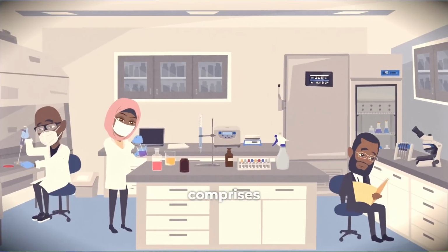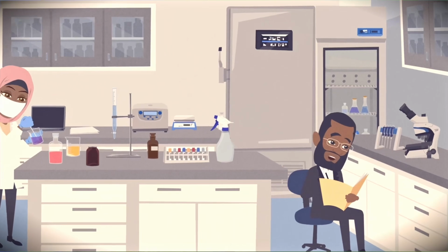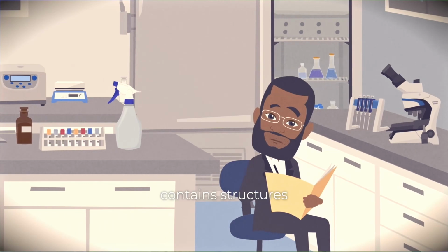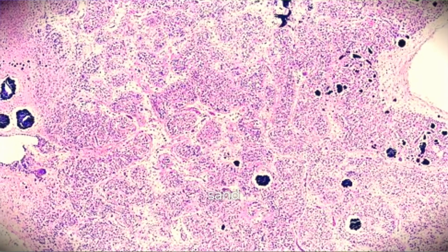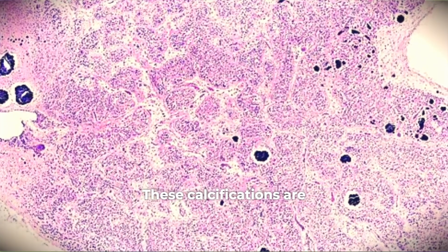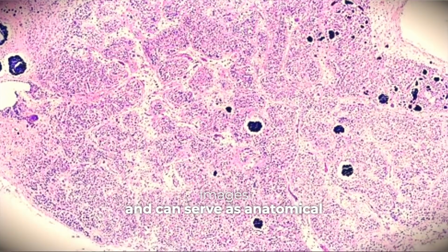The gland comprises primarily pineocytes, which are main functional cells, and interstitial or supporting cells. Notably, the pineal gland contains structures known as corpora arenacea, or brain sand, which are calcified deposits that tend to increase with age. These calcifications are often visible on radiographic images and can serve as anatomical landmarks.